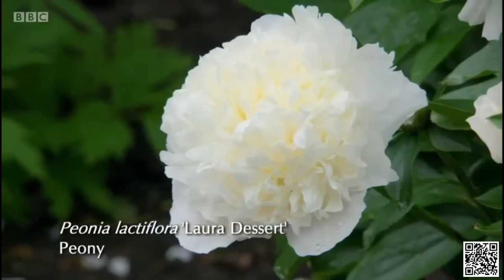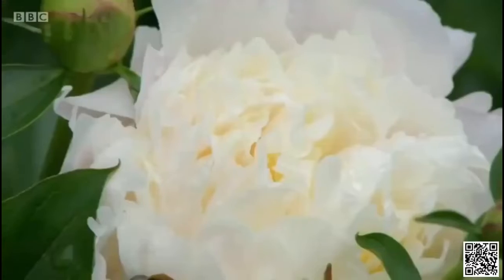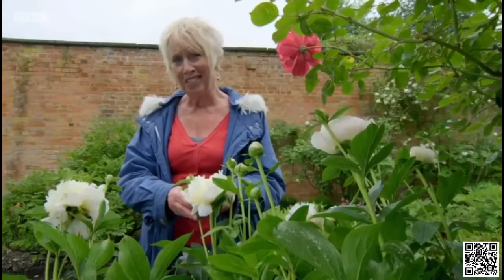This exquisite beauty is Paeonia Laura Dessert. She's a form of Paeonia lactiflora, the main herbaceous peonies that we grow in our gardens. In recent times, peonies like this have become incredibly popular florist flowers, and especially in bridal bouquets. No wonder, they're absolutely scrumptious.